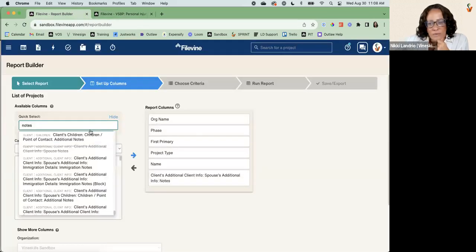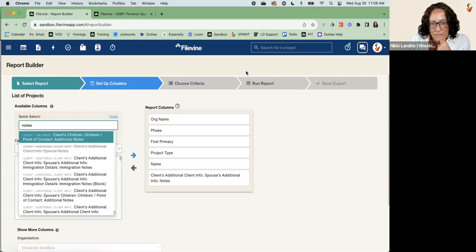So I think, if you comment on the note in the activity feed, is that what we're talking about? Because I feel like we shifted from contacts to the activity feed.